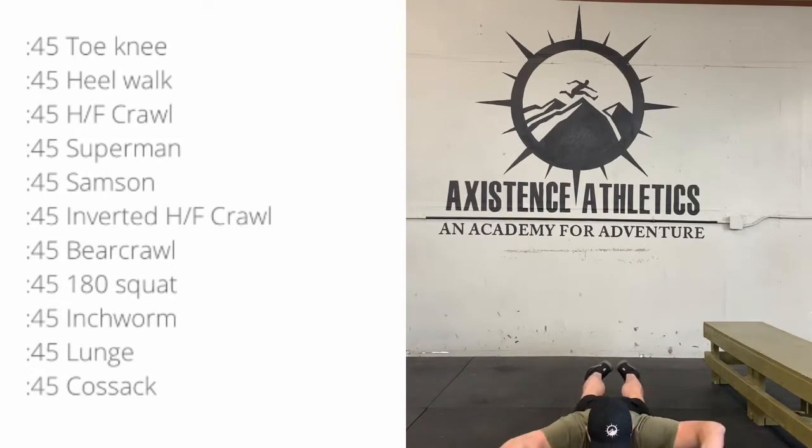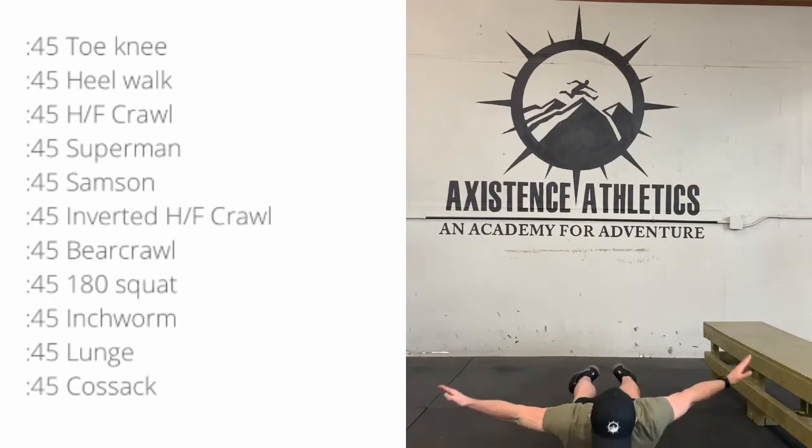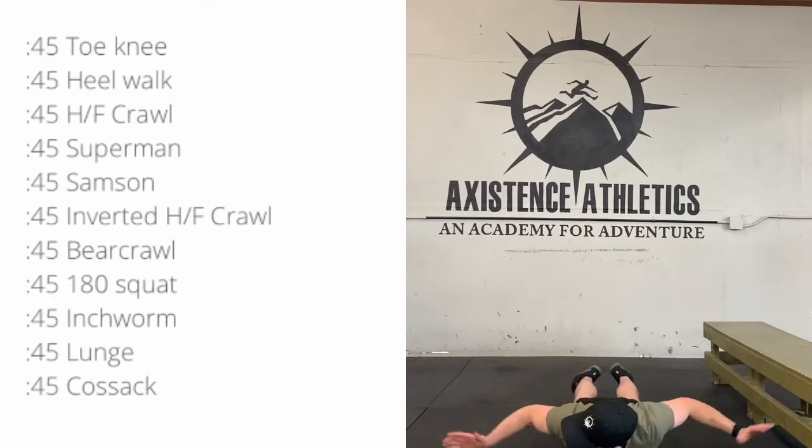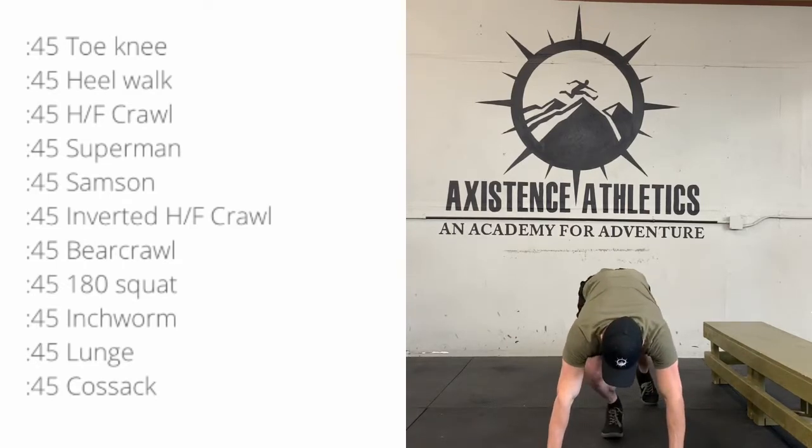Back and forth, about 20 more seconds, or you can just stay steady, reaching. All right, this is the time to get those glutes fired up. We've got a lot of lunging, a lot of squatting coming up in the workout. 10 more seconds. Breathing, keeping your hands up off the ground, shoulders engaged. And now we're gonna get into that Samson.